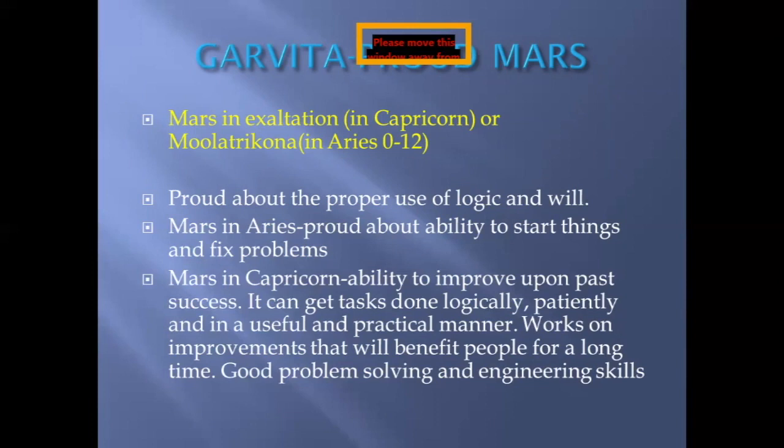Capricorn is ruled by Saturn, so it's all about being very steady, enduring, doing things in a patient way, and in a very practical way as well. So Mars in Capricorn will also work on improvement that will benefit people for a long time. So it's enduring, and working hard so that things can work in the long run. It's not about fixing problems that will not last. And they're going to be good at problem solving, and they're going to have good engineering skills. Mars is the engineer. Okay, so good ability to fix problems and to use logic and proper action.